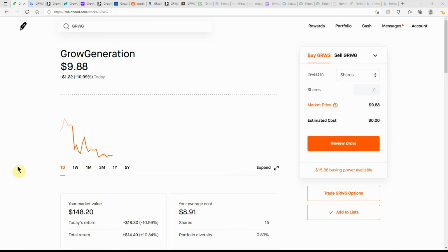Just an update here on GrowGeneration. Wow, I don't know what to say about this one here lately. It's just taken a dive. I bought some last week. I'm looking into buying some more on this one again, as it had a nice run up, and I can't for the life of me think that it wouldn't do that again at some point in time, but I never thought I'd see it this low again.